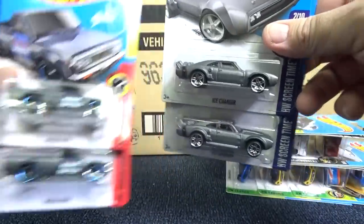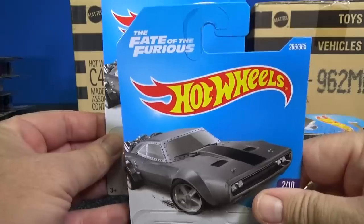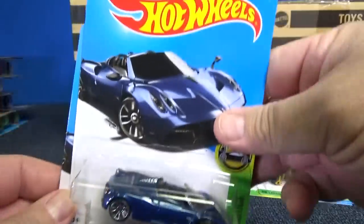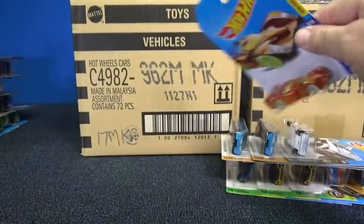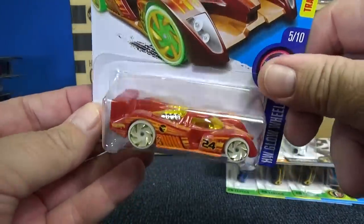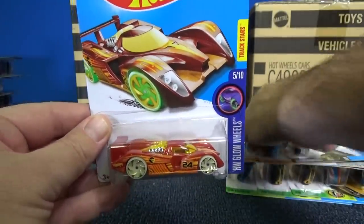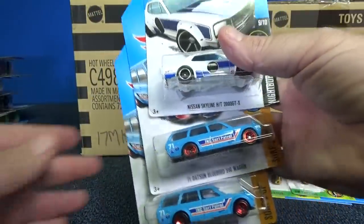It had two Mazda Repus, two of the brand new Ice Charger from the Fate of the Furious. It also had two of the '17 Pagani Huayra Roadster, another 2017 new model. It also had a basic treasure hunt. The 24 Hours was in there. There's the circle flame logo behind it. It's not in every case, and if it is, it's only one per case, so it was nice to find it in there. I did not get a super treasure hunt.